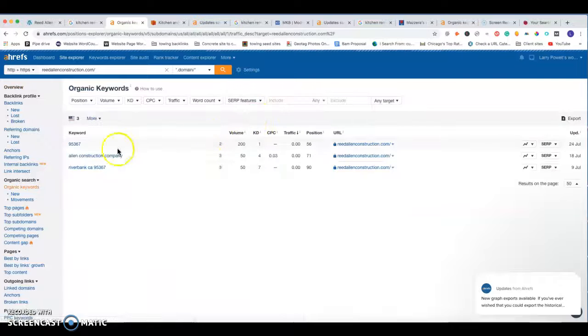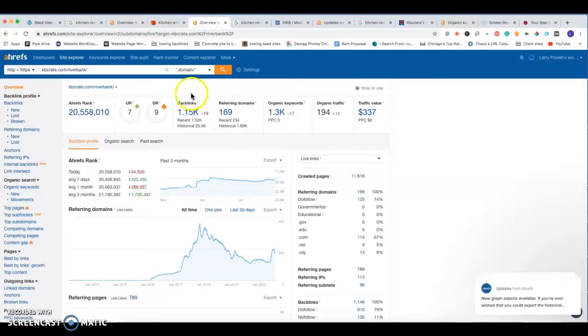For the keywords you're currently ranking for, Allen Construction Company, Riverbank, and just a couple of random things here. So this is what you're being found for currently. We can look at what your competition has for backlinks, and we can see that they have almost 1,100 backlinks from 169 websites. They're ranking for 1,300 words, and they're getting 200 people per month to their site.